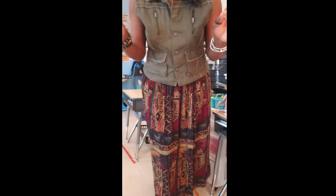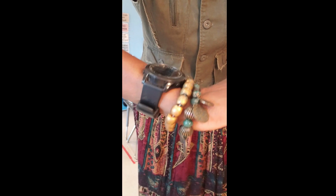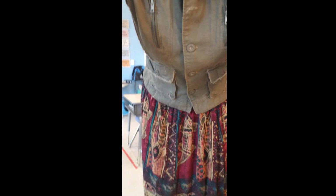Very little jewelry today. Got these beaded bracelets, my watch. Earrings, just something light. Makeup light as well.